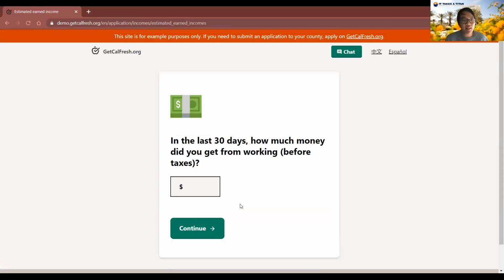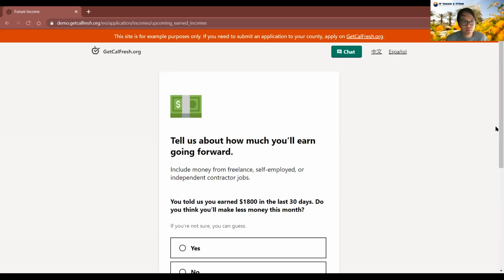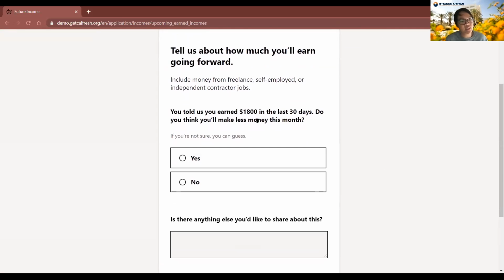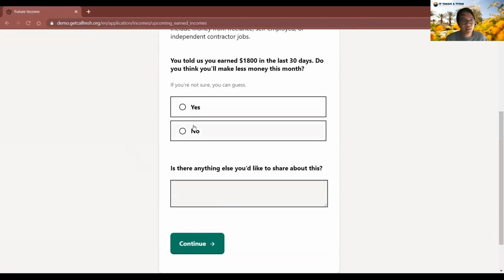And then in the last 30 days, how much money did you get before taxes? We can go ahead and say 1,800. And then this question is just asking, do you think you'll make less money than 1,800 in the coming months? So say if your hours were cut, there's maybe less hours at your job available. You can put that information here, but for this, we'll go ahead and click no.